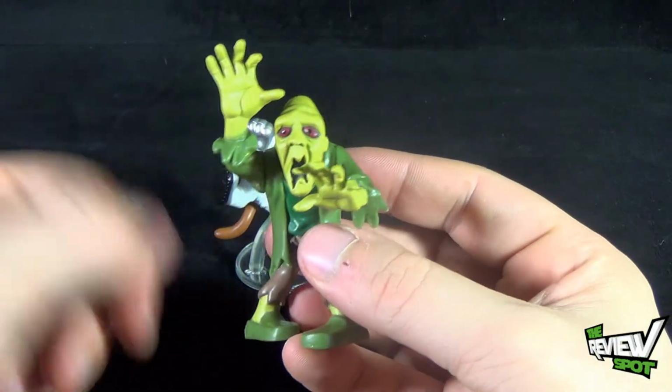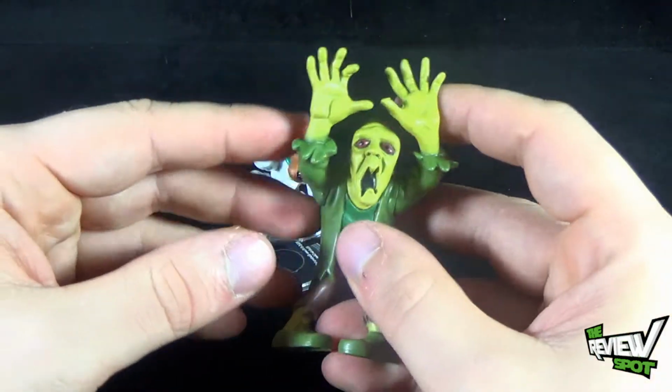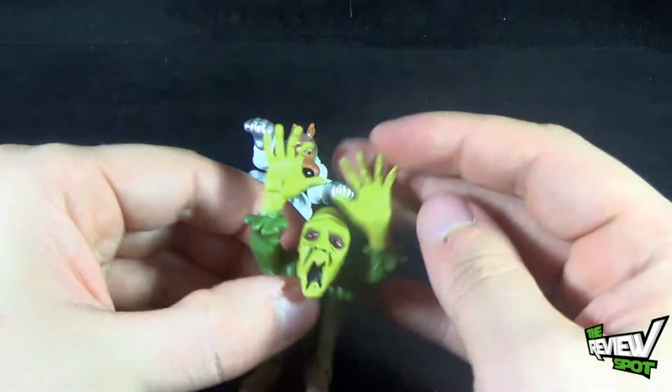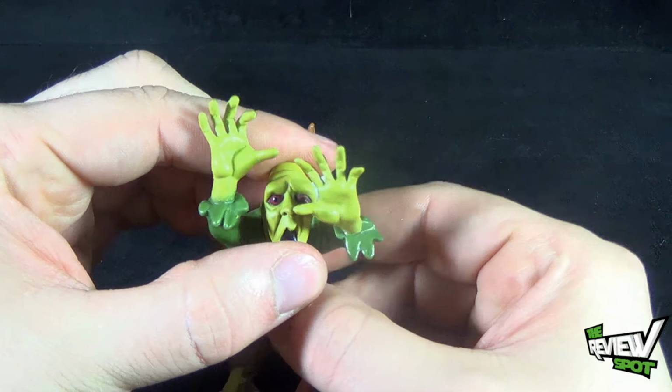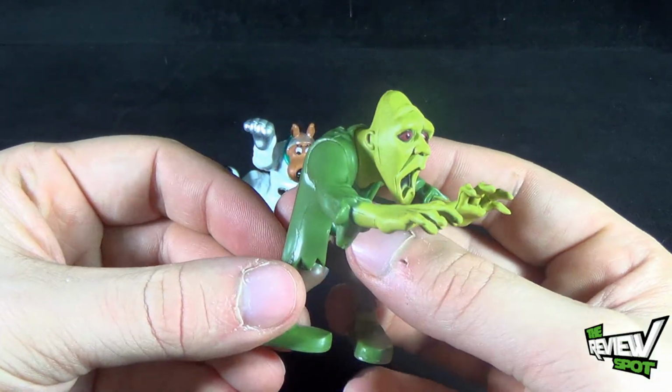Having a look at the zombie, though, I can tell you at least one thing that's really neat about the zombie: he has articulation. Yeah, that's really cool. He does have articulation in the arms. They do rotate all the way around. His head doesn't rotate, nor do really the rest of his legs, but at least you have a really gruesome looking zombie.